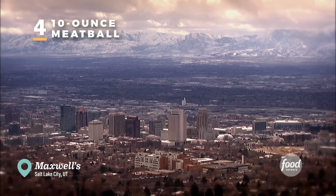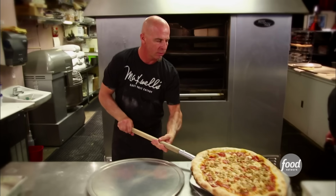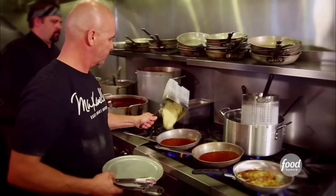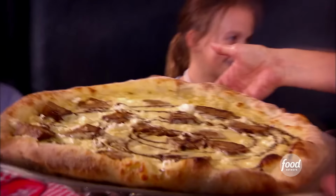So I'm here in Salt Lake City, Utah, right on Main Street, about 4 blocks from the state capitol, to check out a joint where an East Coast transplant / snowboarder / bartender has opened up a joint where he's serving his grandma's recipes. This is Maxwell's East Coast Eatery. 4-cheese ravioli in the window. Donnie Brasco with meatballs. All the recipes basically come from your childhood.